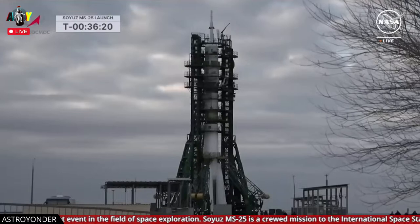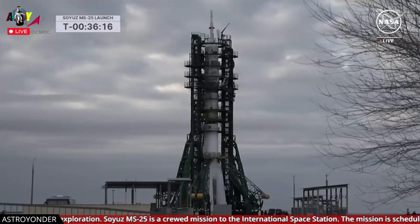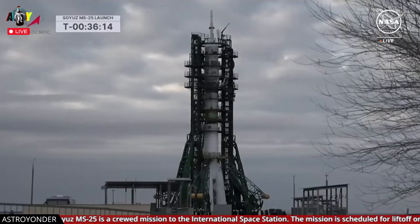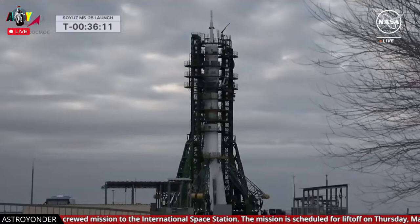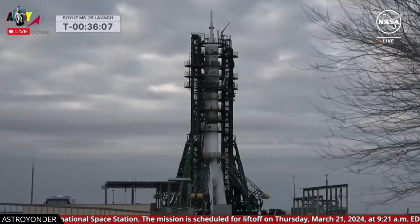The Russian State Commission and the Fueling and Tanking Commission met several hours ago and gave approval to fuel up the Soyuz 2.1A booster, which is now loaded with kerosene and liquid oxygen for the ride to orbit.